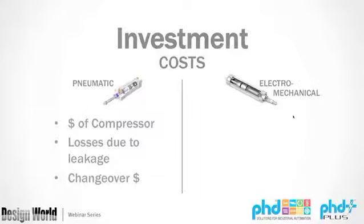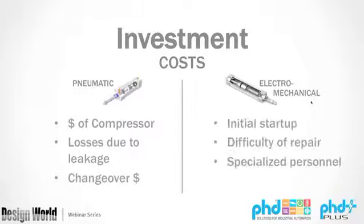Another thing to take into consideration is your changeover costs. If you have to change over your multi-positions because you're going to set up for a different line or run a different size part, with your pneumatic actuators, you'll have to shut the line down to do that, whereas with your electromechanical actuators, it can be all done in software.